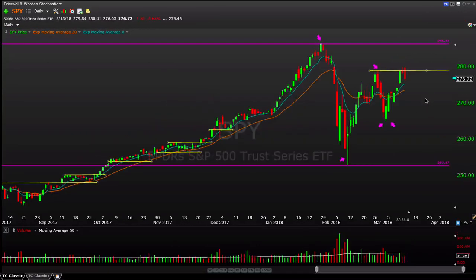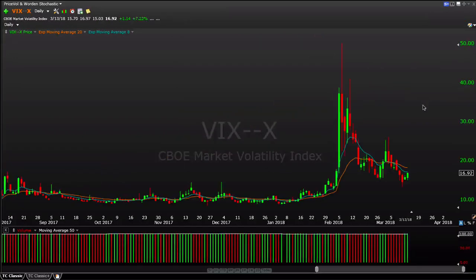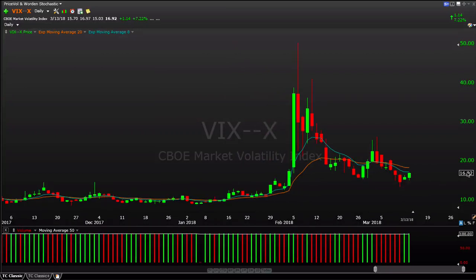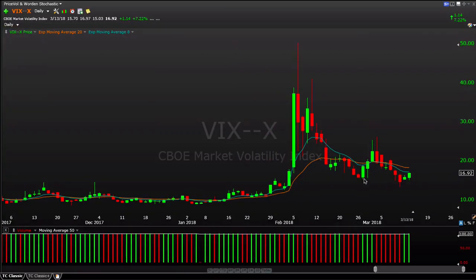But while we did see some selling pressure come throughout the market, the VIX didn't really jump all that much today. It was up about 7%, back up to almost a 17 handle, getting back above the lows here, or this pivot low right around 15.50 from the tail end of February. So not a huge jump, given the fact that we saw almost a 1% down move across all the major averages.